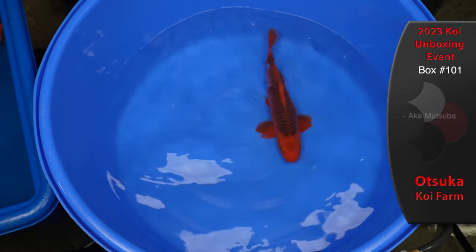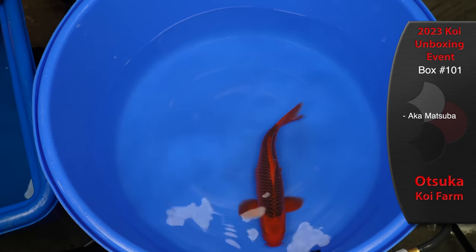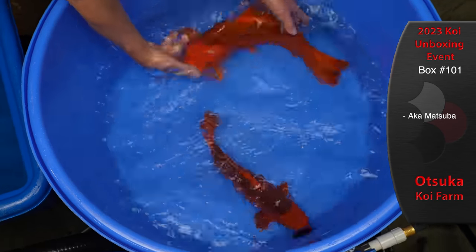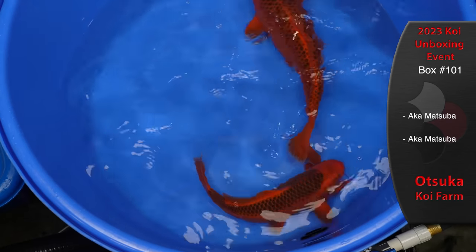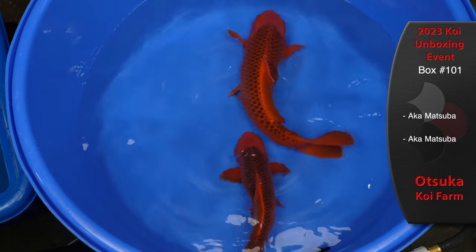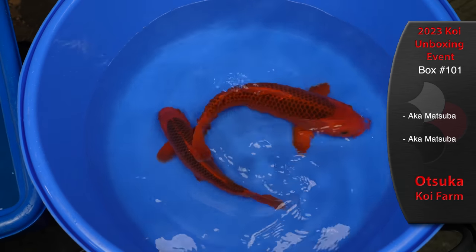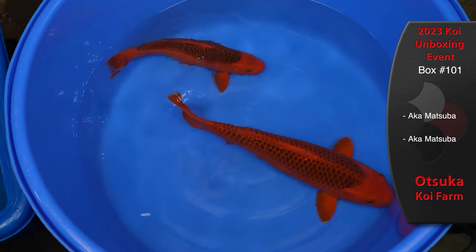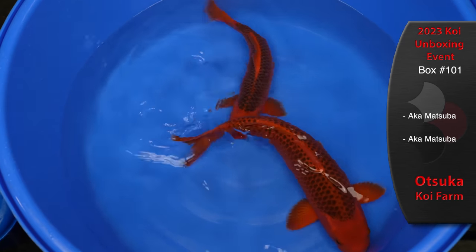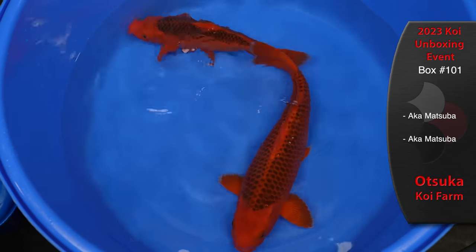Now in this box we have two Akamatsubas, one around 17 inches and the other around 21 inches. Both wonderful examples, but if you notice the scalation, how different it is. Both are completely acceptable versions of this. One's a little darker, the other one's still a little lighter, almost like polka dots. Just two different styles, but both extremely nice quality.